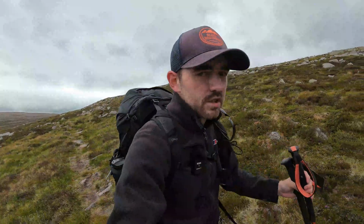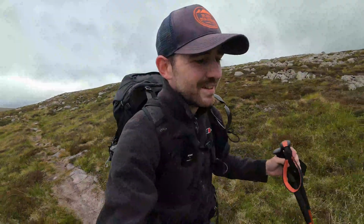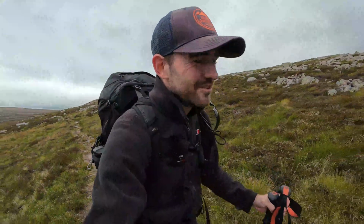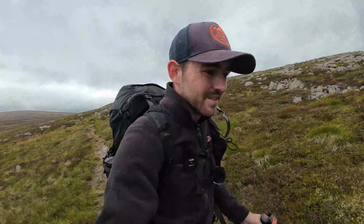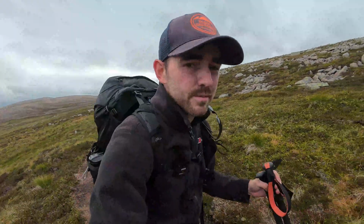Very windy, so down there. Well, that's me reached the summit of Munro 181, so close to 200 now. I think I'm going to stop once I get to 200 for the year. Hopefully I'll hit it in September time. It's the start of August right now.